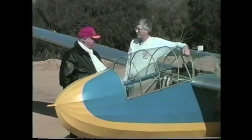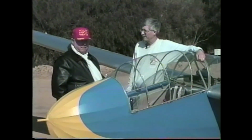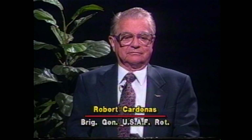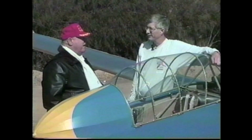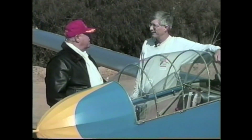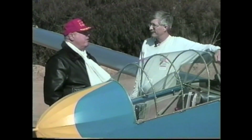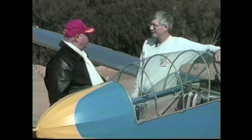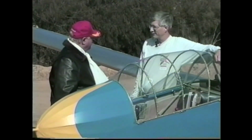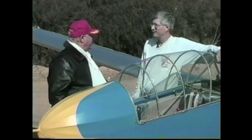And the commander of that base was a second lieutenant named Robert Cardenas. And he went to school here in San Diego and flew here at Torrey Pines, and then they put him in charge of that glider school out there. And later on, he became the test pilot for the Flying Wing. Yes. And he was the man who dropped Chuck Yeager from a B-29 when he broke the sound barrier. So people who fly gliders are not just glider pilots, they can do other things.